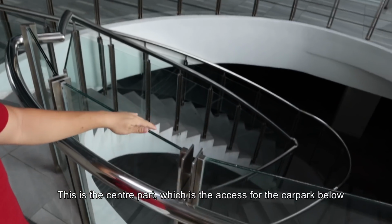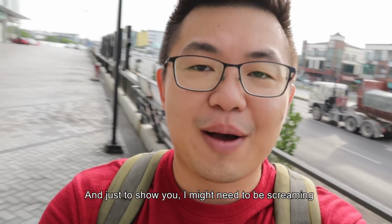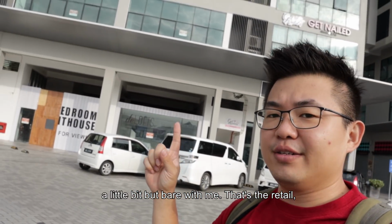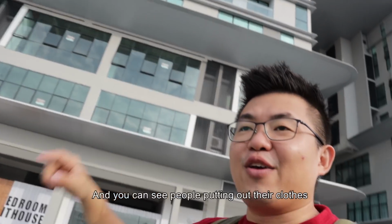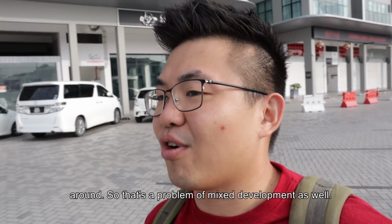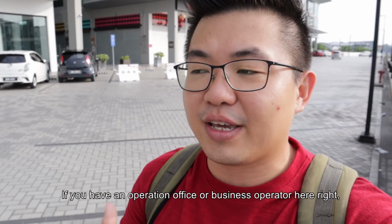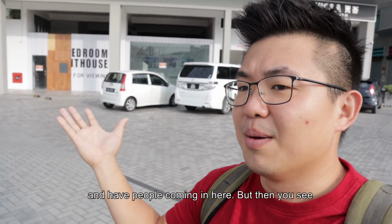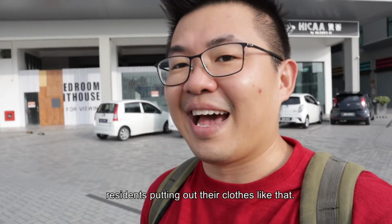This is the central part. I think this is going to the basement car park below. And just to show you, I might need to be screaming a little bit, but just bear with me. That's the retail, that's the office, that's the residential. And you can see people putting out their clothes around. So that's the problem of mixed developments as well. If you're an office operator, a business operator here, you want to call a very official meeting, you have people come in here, but then you see people putting out their clothes like that.